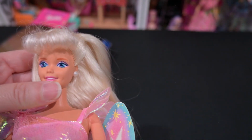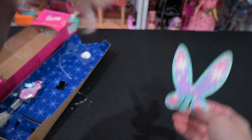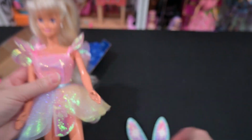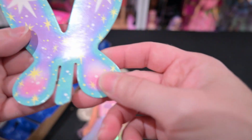She just has that soft pink lipstick and soft pink eyeshadow and eyeliner. She's got a blue purpley eye. So adorable. Oops, did her wings? What in the world? Her wings are cardboard. Well, that's lame. Okay, Barbie for 1996. Lame.